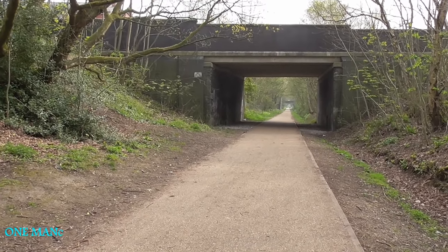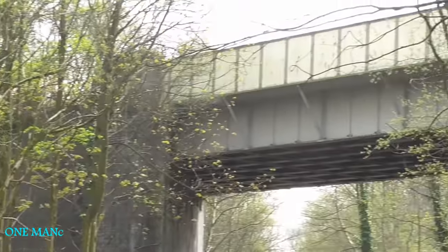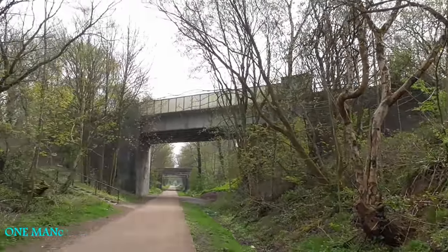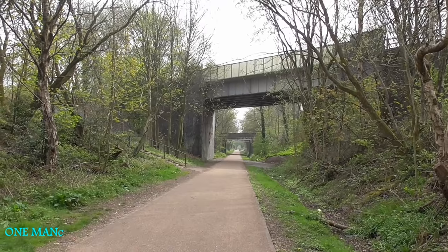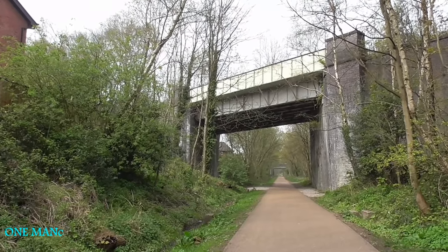Plenty of nature around. And this is where the two lines meet. That line is still alive, going to Manchester. We're going straight ahead. Looking back at myself, walked in higher level.